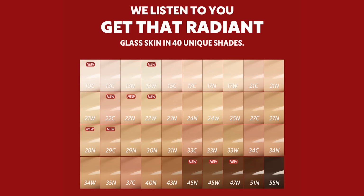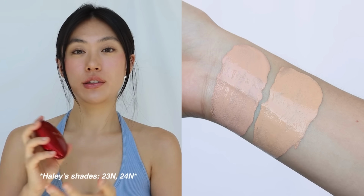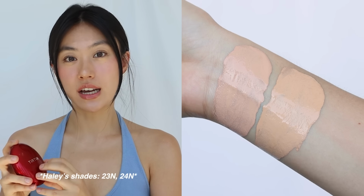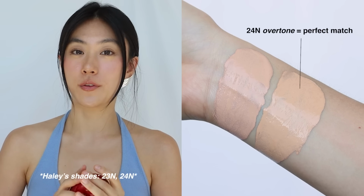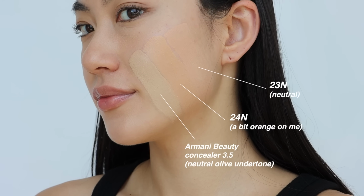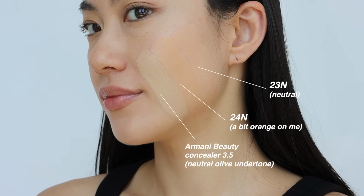I have all shades of TIRTIR Cushion Foundation, and they have 40 different shades, and I normally choose between 23N and 24N, depending on my skin tone during the summer or winter. I found that 23N's undertone is my perfect match. It's more on the neutral side, not too warm or too cool. But for overtone, I found that 24N is my perfect match. But I found that it looks a bit orange on my skin, so I wish they had more neutral olive undertone shades that would look more natural than just looking orange.